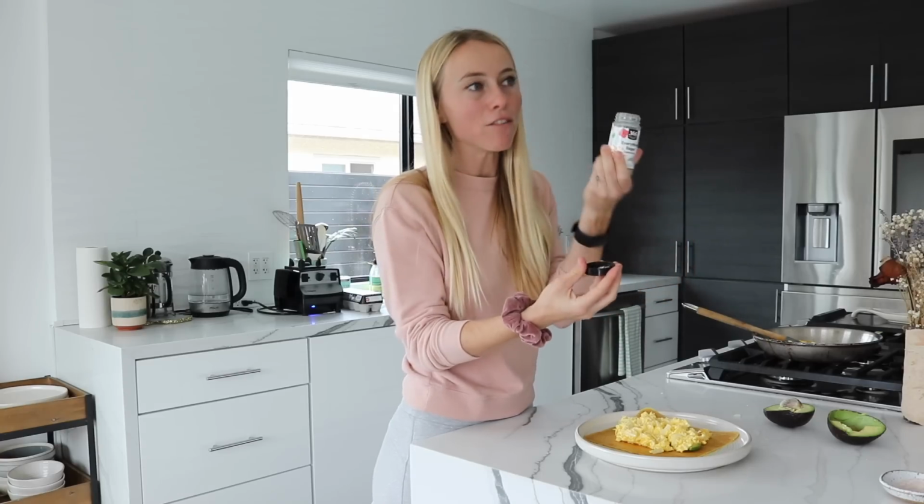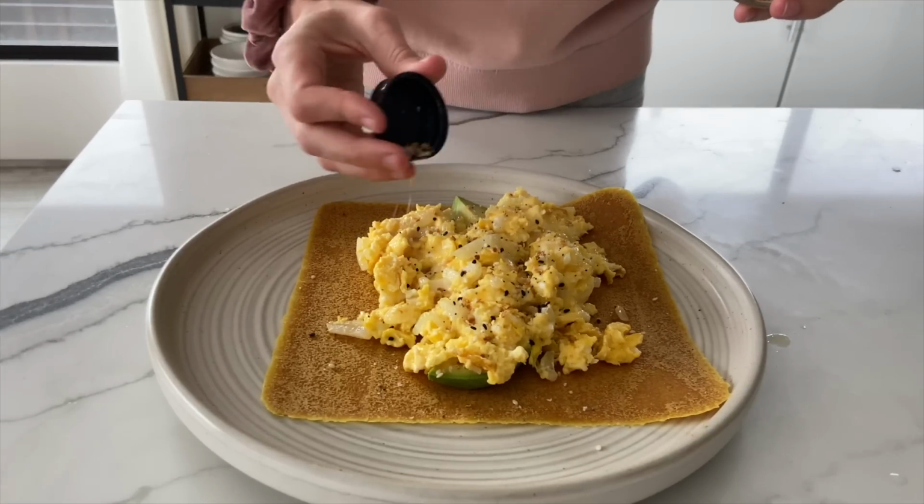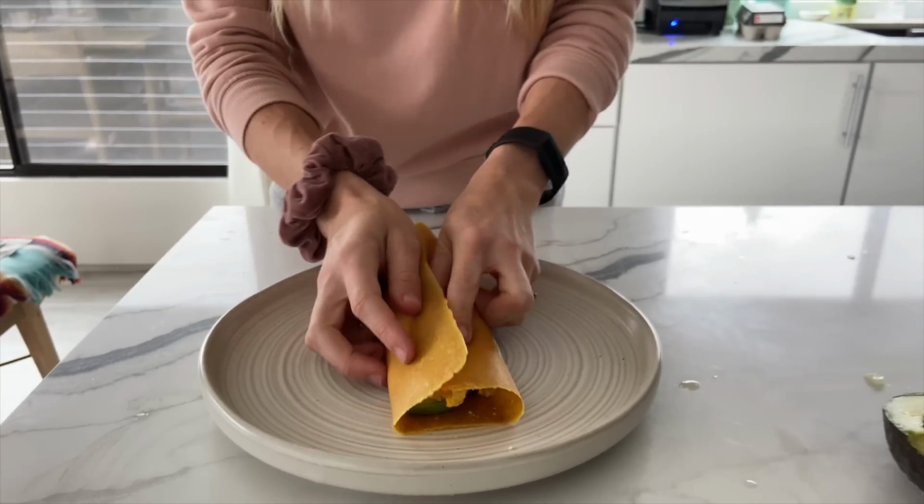So now we have the everything but the bagel seasoning. I really like using this because it literally just tastes like a bagel. So it's really great to just top your eggs with to give it that bagel shop vibe. If you want to, you can also add on hot sauce, or you can just leave it as is.